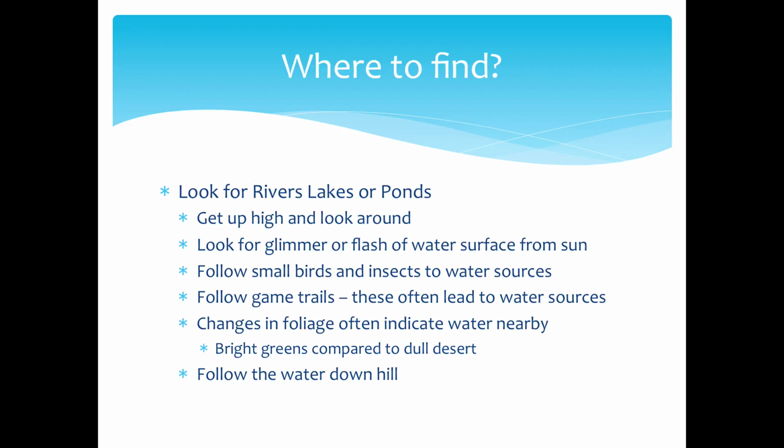When it's low in the horizon, you often get good reflection. Look for small birds and a lot of our insects, right? Small birds don't travel a long ways without having access to a water source for the most part. So if you're in a highly arid area, look for those little birds. Look for obvious waterborne insects, things like mosquitoes or dragonflies. Really good indicators there's some water nearby, some moisture nearby.